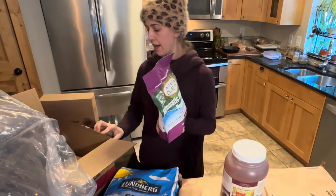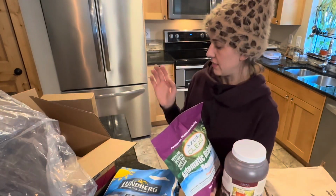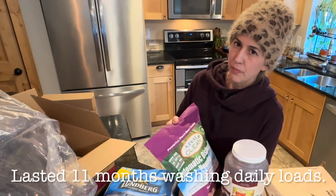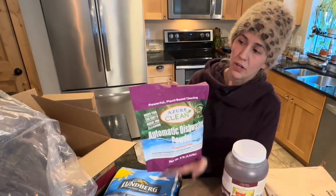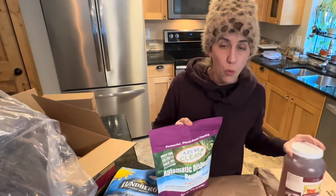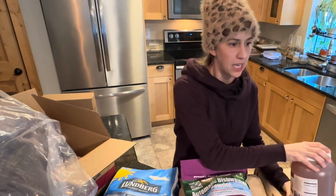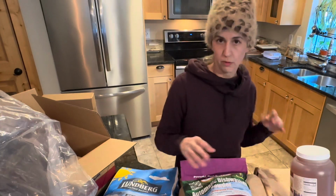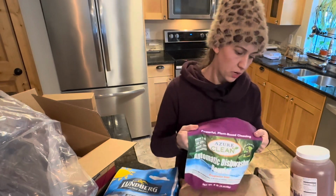And this 8-pound bag of dishwashing powder is $37.95. And this typically lasts me, I want to say it lasts about a year, but I also want to say maybe it's 6 months. I would have to look at my order. Because we do 1 to 2 loads of dishwasher dishes a day. I'm constantly rinsing them in the sink and putting them in the dishwasher. And then once the dishwasher's full, we run it. And it's about 1.5 dishwashers a day. So we go through some dishwasher powder.